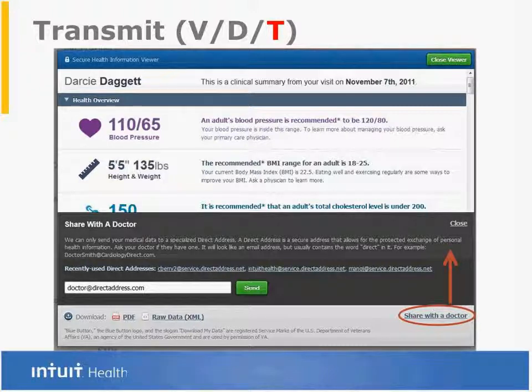Fortunately, View, Download, Transmit is a single measure, and the simplest way to get the count is through viewing the CCD, but any of the 3 actions would count in that bucket. Alternatively, a patient performing all 3 actions still only counts once.